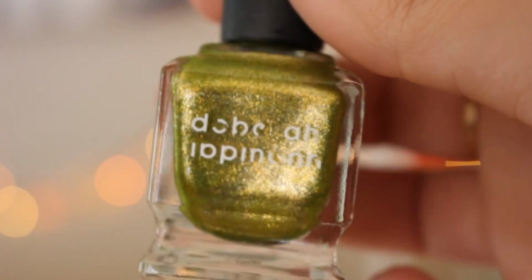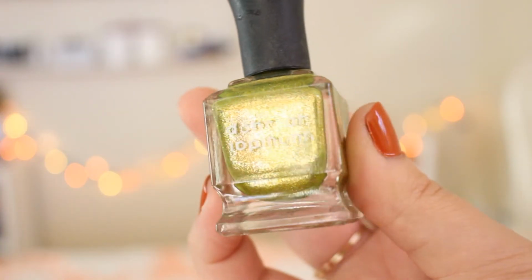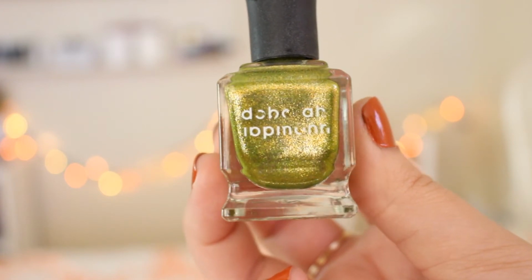Next we have a newer purchase. It is Deborah Lippmann's Weird Science. I just got this summer and I wore it a lot over the summer, and I'm definitely wearing it this fall. And it's definitely one of the more unique polishes that I have in my collection. It's a chartreuse green shimmer. It just gives the most beautiful effect on the nails. It's super bright and super glowy. I got this on eBay and I believe it's still available.